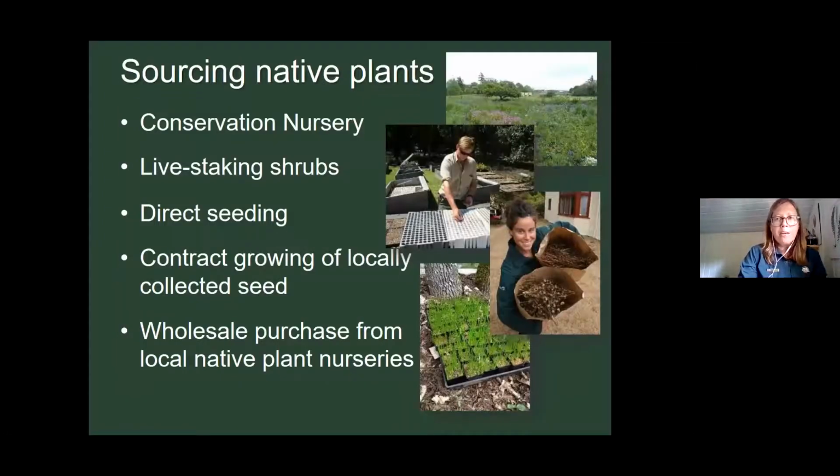So sourcing native plants, that's something that we did cover a lot in our second webinar on selecting plants for pollinators. We used a variety of different methods. As you can imagine, trying to fill an acre takes a lot of plants. We established a nursery on site, which I will speak to in a bit more detail later, but we grew a lot of plants in the nursery.